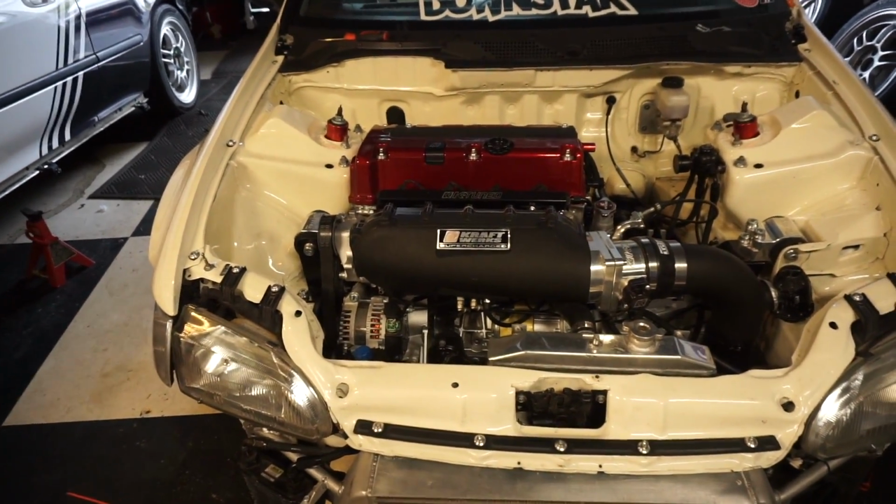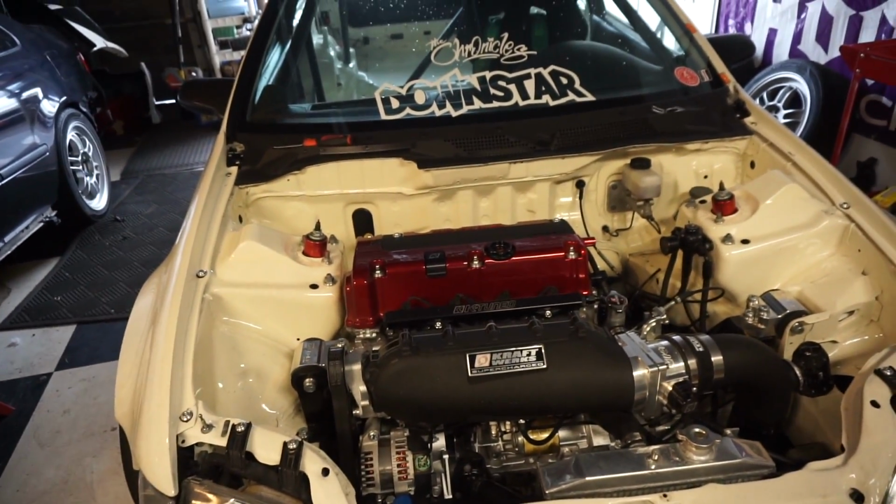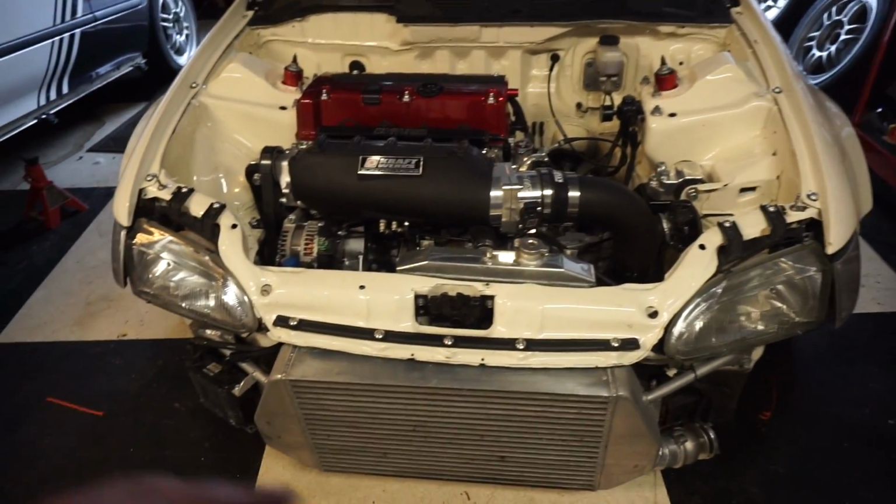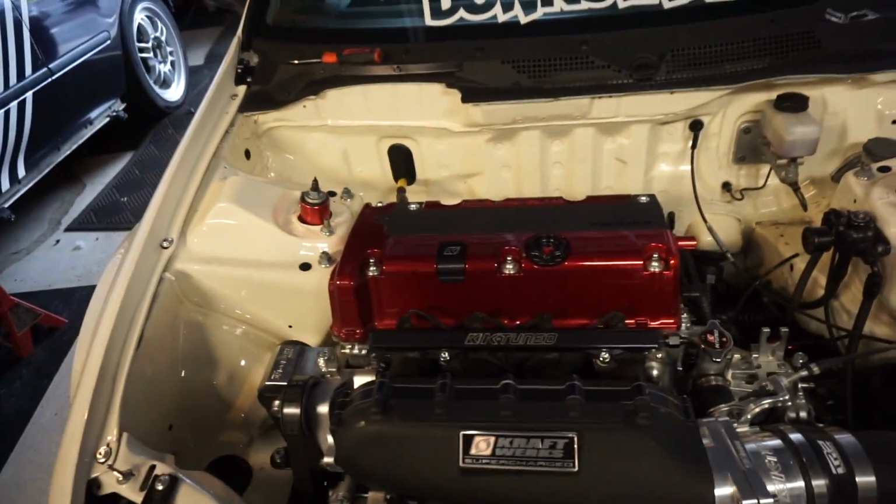Time has come to start to pull this bad boy out. Starting to disassemble this thing. Definitely gonna take me a little bit of time with all this extra stuff. We'll move right along here.